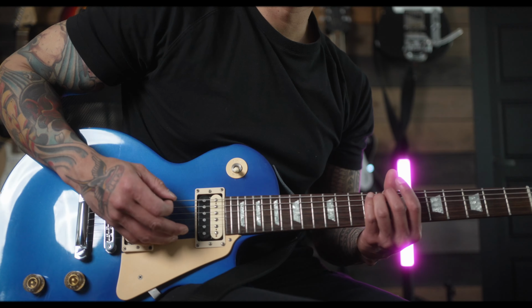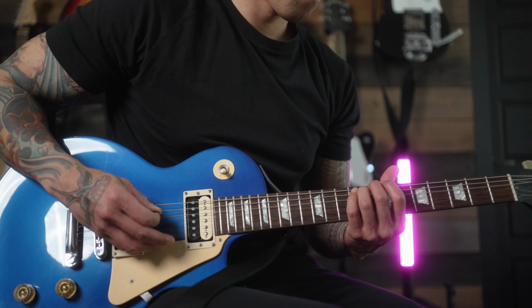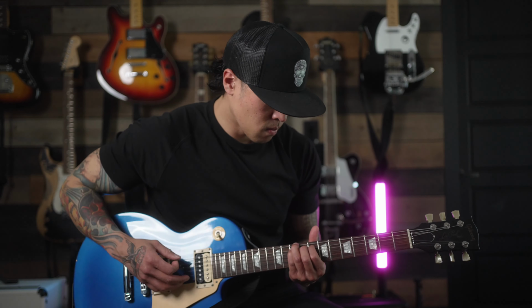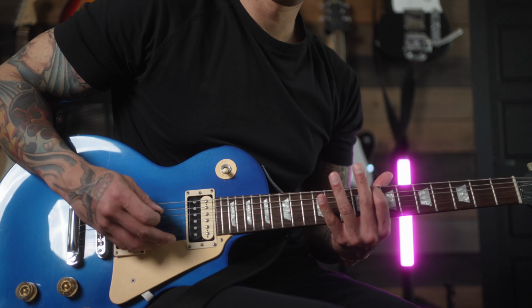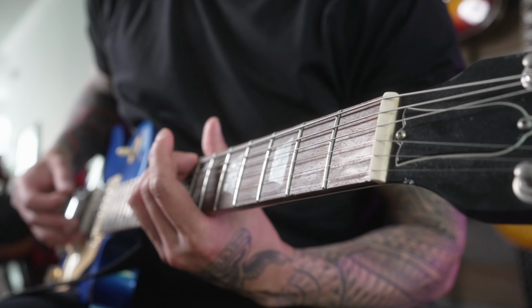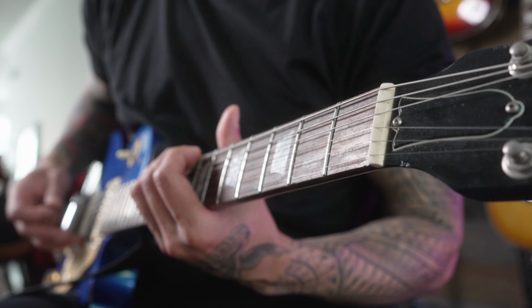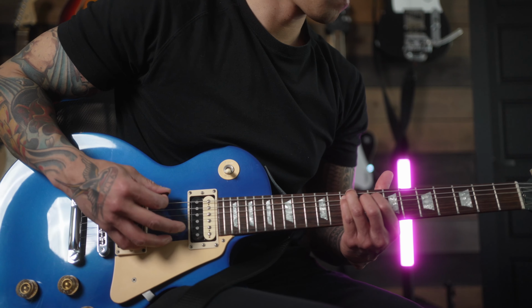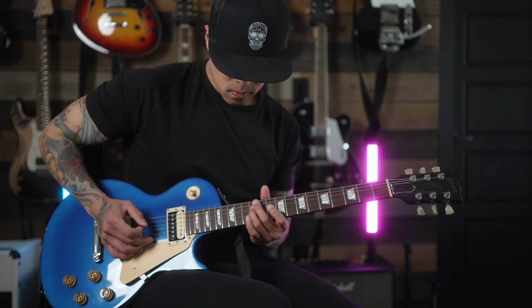This is my 2004 Gibson Les Paul Studio. I bought it brand new in Nagoya, Japan in 2006. It was my first really good guitar and my first Gibson, which was my favorite brand growing up, my dream guitar. For the past 18 years, it's been my number one.